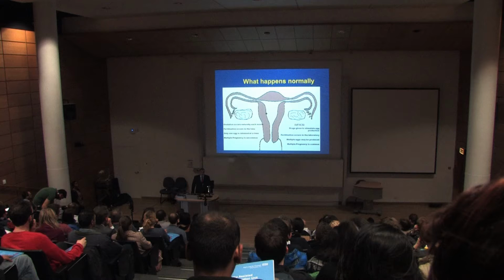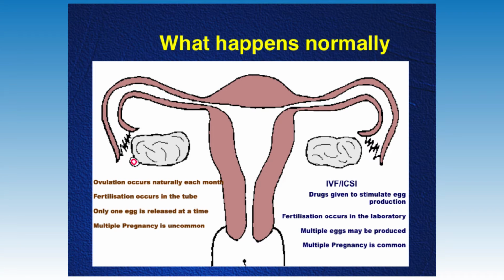In an IVF cycle, the situation is slightly different. We use medication, usually hormone injections, to stimulate the ovaries to produce multiple eggs. Fertilization does not occur in the tube, it occurs in the laboratory dish under controlled conditions. And because we fertilize more than one egg and possibly transfer more than one embryo after fertilization, the risk of multiple pregnancy is higher.